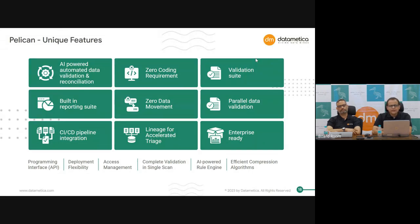Some of the features I will talk about quickly before getting into the tool actually. So it's a zero coding requirement tool. We are not skill dependent. So anybody who can use the tool is able to use it for validation. There is no coding required. It's a drag and drop kind of a tool. We have a comprehensive validation tool. So we have ways to validate complete tables, incremental tables.